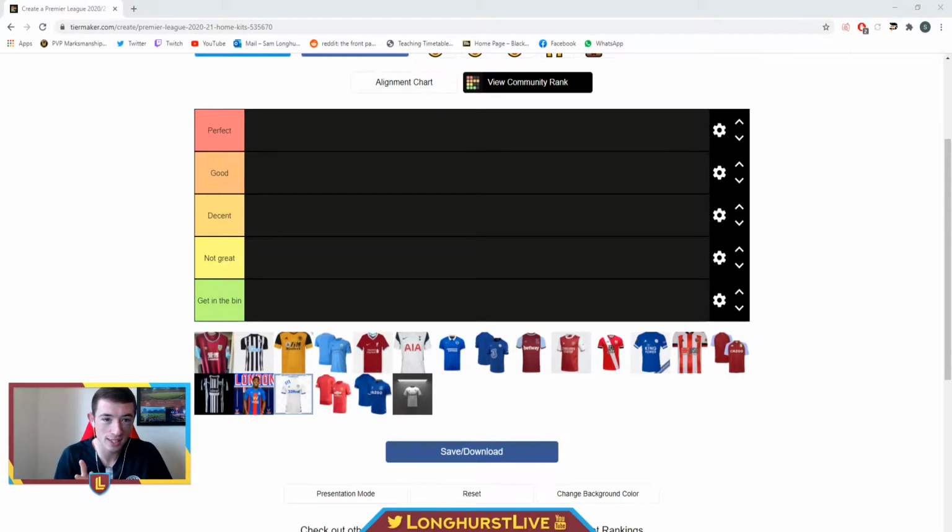Now, if you are new around here, it's something a bit different on here. We have got a tier list for 2021 Premier League kits.